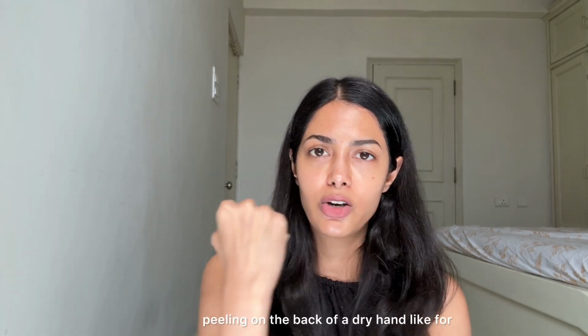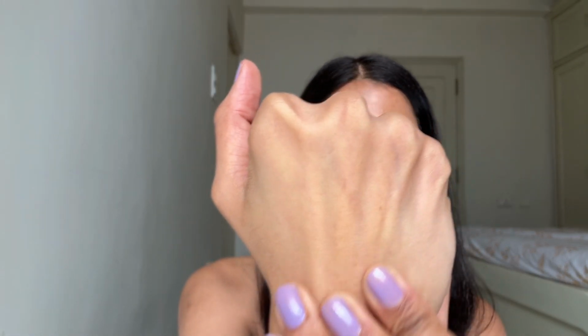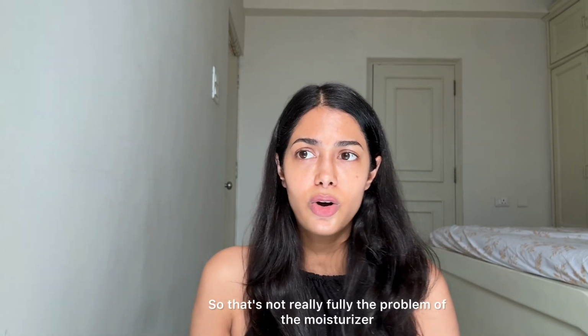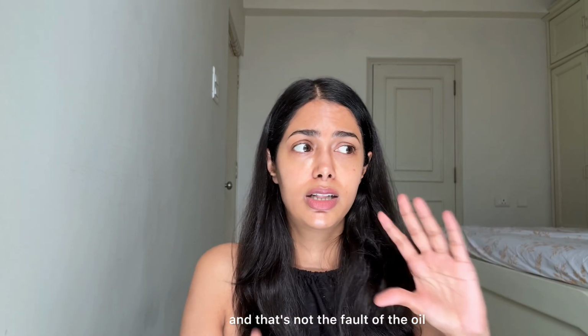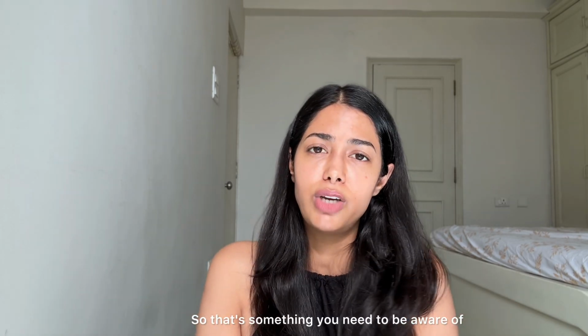and it does a great job at locking in that moisture. Remember, most of the time you need to check pilling on the back of a dry hand. Like for example, the CPM moisturizer, right? It's not pilling on its own. However, sometimes if I mix it with another product, it's gonna pill. So that's not really fully the problem of the moisturizer, and that's not the fault of the oil. It's just how they don't mix together.